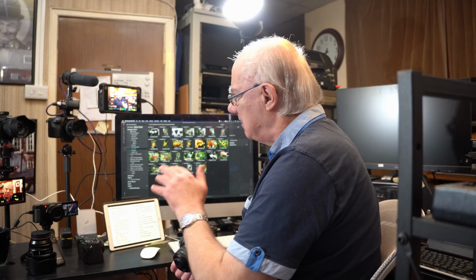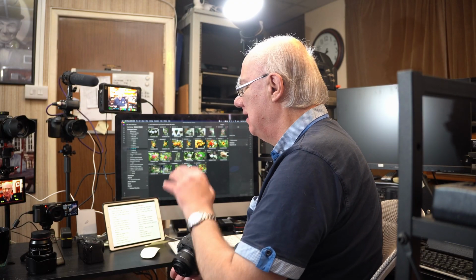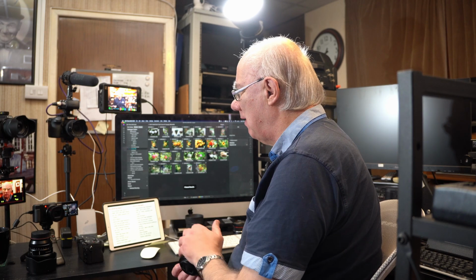This can shoot at up to 15 frames per second in mechanical shutter, where the Sony is 11 frames a second. That doesn't sound like a big difference, and to me it's neither here nor there, but to some people that would be a really big difference. If you are photographing wildlife or you're photographing sports, you might want to go for the Canon as opposed to the Sony, but the rolling shutter in the Canon is worse than it is in the Sony.